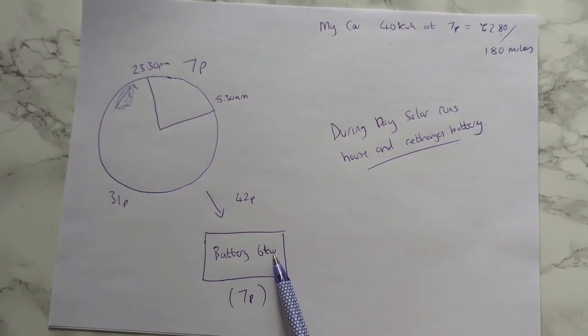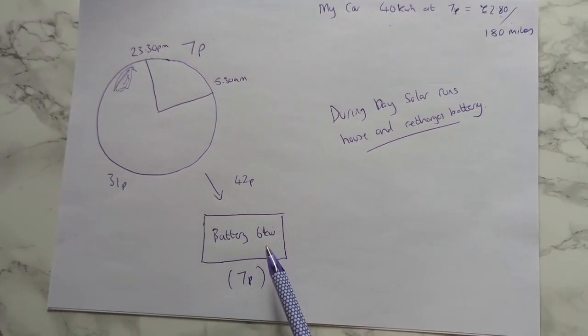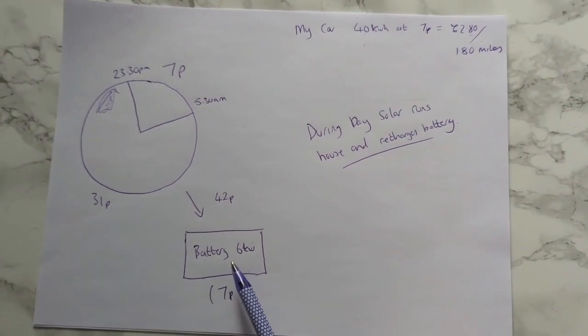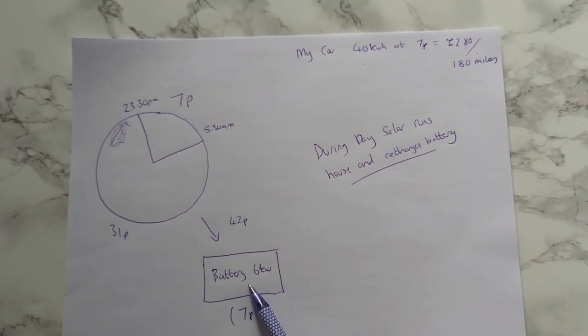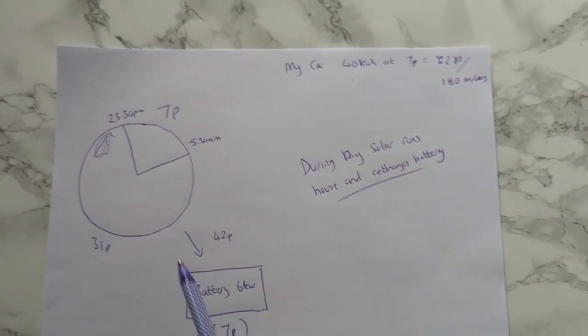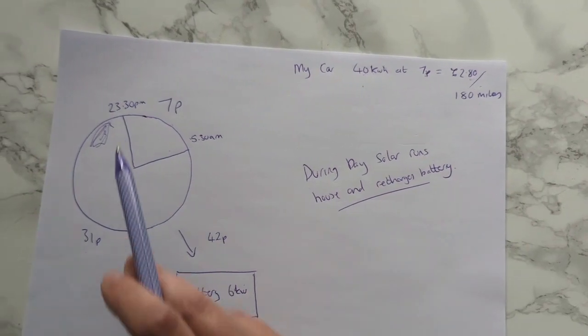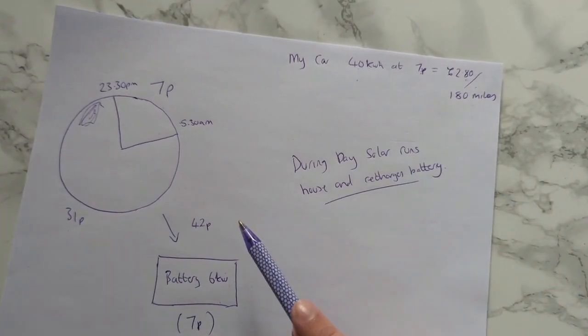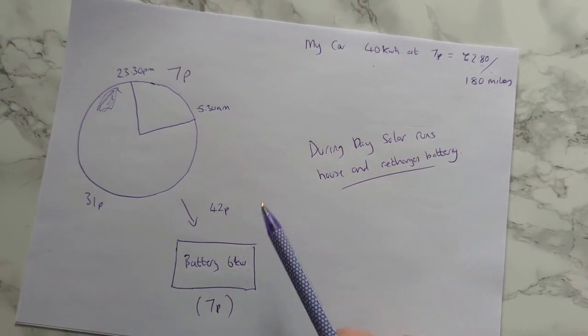Now, if this was a 10 kilowatt battery or 15 kilowatt battery, I'd have a lot more to play with. That's why I want a bigger battery. Now, my wife's got a plug-in hybrid. She's on a 9 kilowatt battery, okay? But obviously, I'm hogging the 7p. So at the moment, I charge my car for £2.80, 180 miles. It costs us 42p to charge her battery.